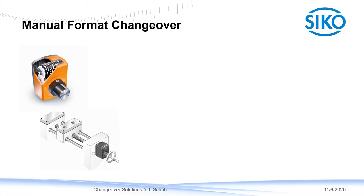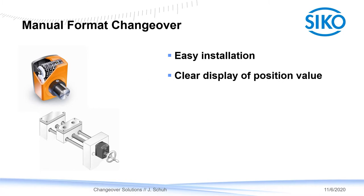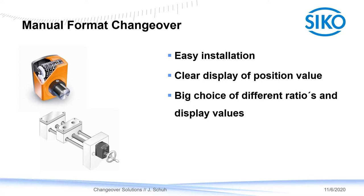The benefit of a manual format changeover with mechanical indicator is the easy installation, because each indicator has an integrated hollow shaft. It provides a clear display of the position value. And we offer a big choice of different ratios and display values depending on your mechanical system. At least, it's an inexpensive measuring system for your application.